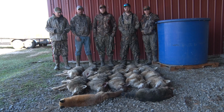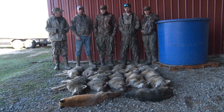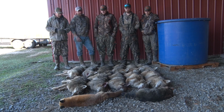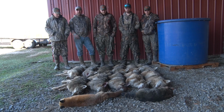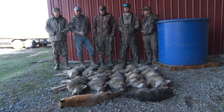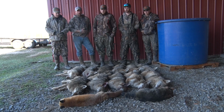As you can see, there's a lot here, so this is one morning's catch. There's a lot of predators out there, so what do you think about this morning's catch? I'm very pleased. 11 coyotes in one night, that's something that seems unheard of, but coyotes are out there. They're plentiful. And by taking this many out of the herd, like you said, this is going to help the population of maybe the deer and the turkeys to come back. And farmers, coyotes are a nuisance to them, so this will help that situation also.